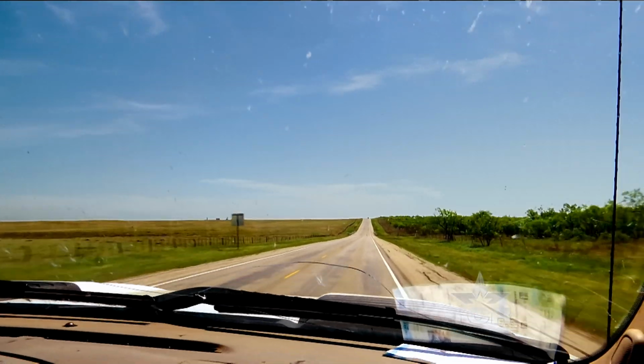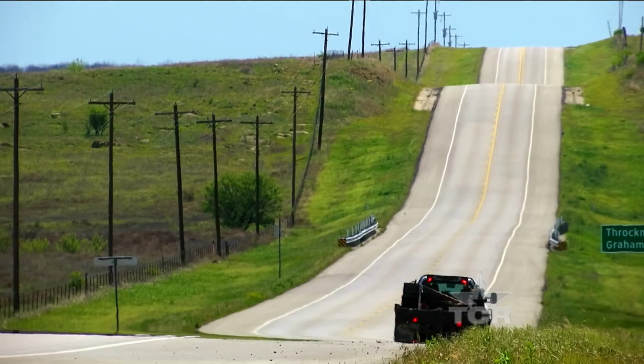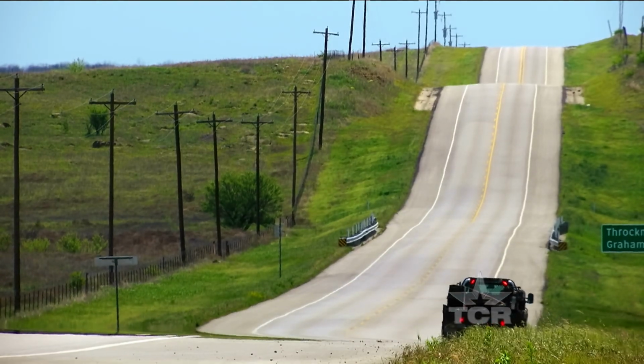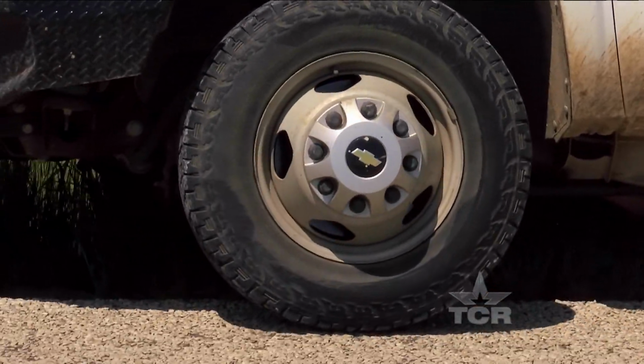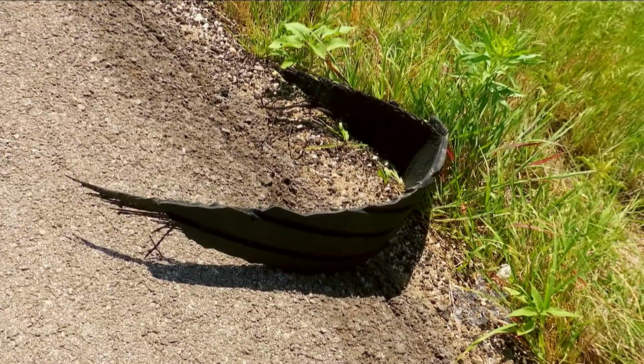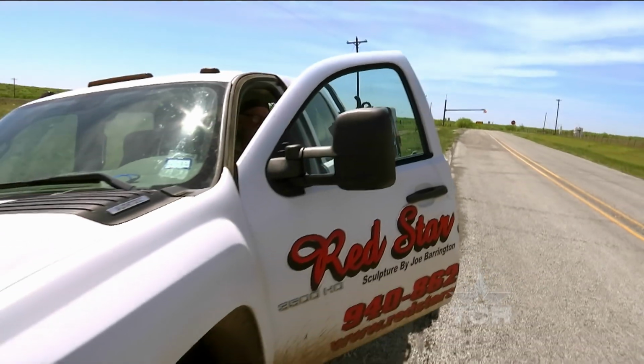It's a place where roads seem to disappear beyond the horizon. Just outside the town of Throckmorton, Joe Barrington says this is where you'll find the landscape that defines Texas. And along this roadway, it's also where you'll find the remnants left behind from someone's misfortune.